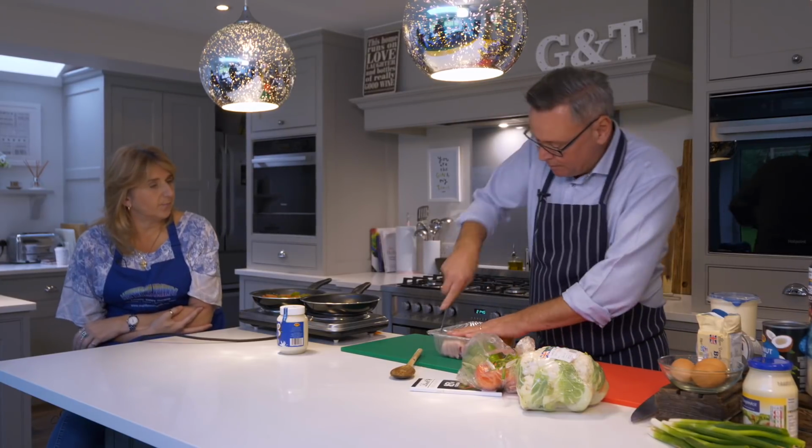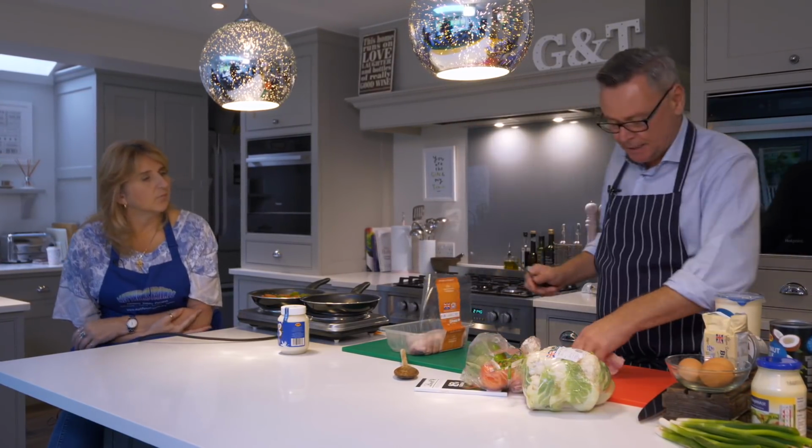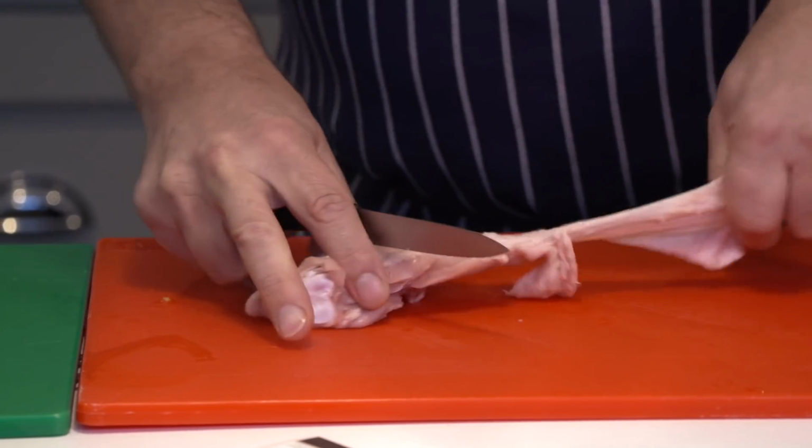So yes. On my red board, because we're going to cut some meat now, yeah, we'll take our thighs, and I'm going to take the bone out, and I'm going to take the skin off. I would normally leave the skin on to protect it, but I want this to cook quite quickly.